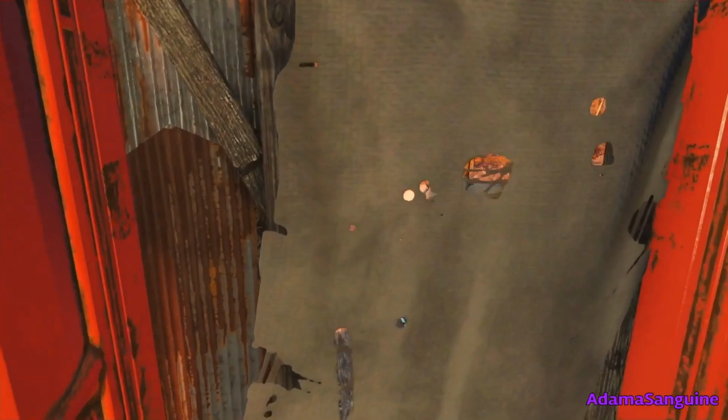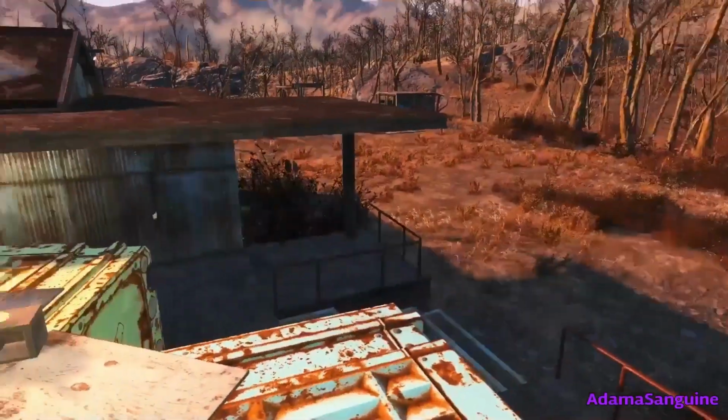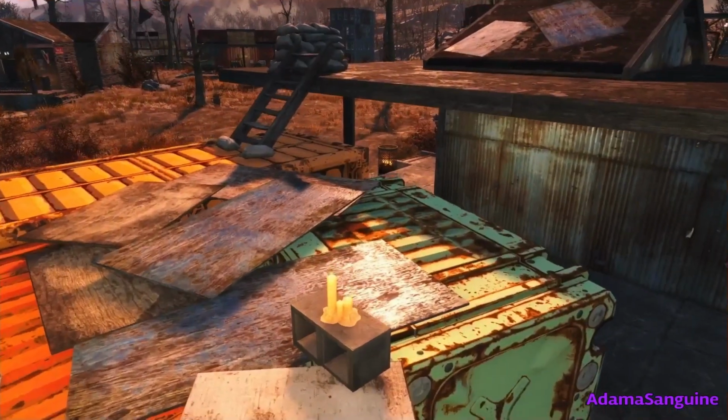But we'll go back outside here. So just a basic little spot here to give an extra bed for these guys. Again, I'd really like to find out who's using it.